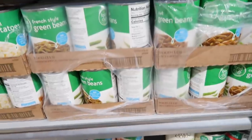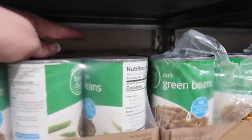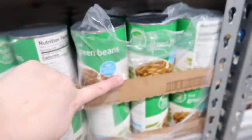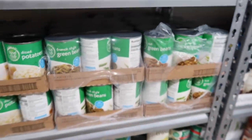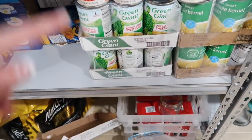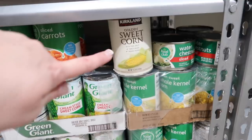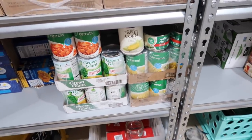All right, I got French. Not a big deal. And I have one more of cut back there. So those are cut green beans, and these are cut green beans, so we're good for a while. And then I have my cream style corn, and then the new corn here, and then there's one more corn back there. And so we are set for quite a while.